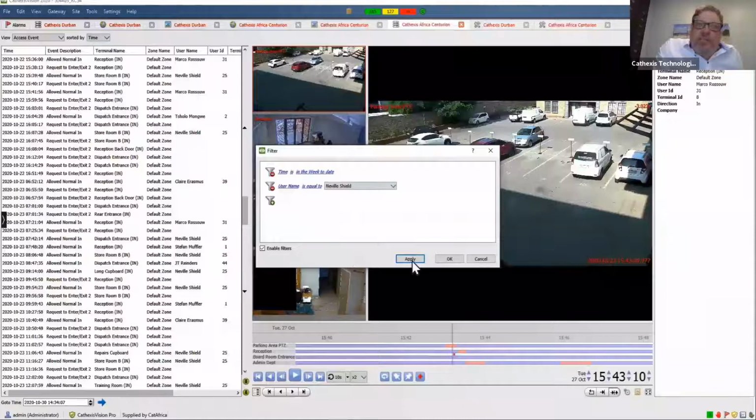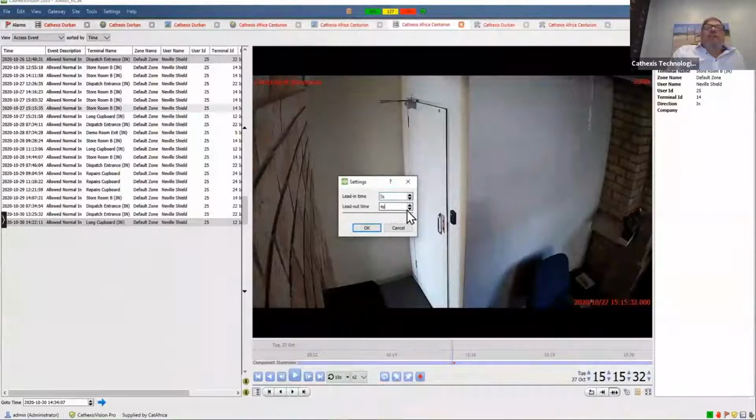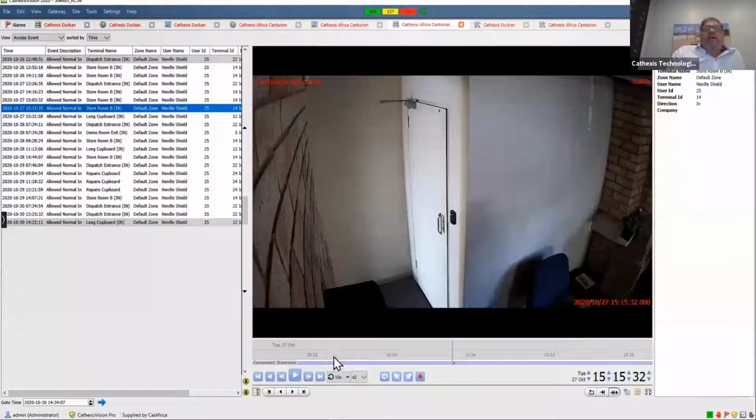All right, so I found Neville in the week to date. And what I've decided to do, I'm going to look for Neville Shield. I want a lead in time of 3 seconds and a lead out time of 3 seconds, as I described earlier. I want to play at double speed. And I want to play the transactions sequentially. So I click on the sequential button.